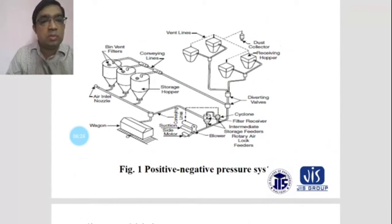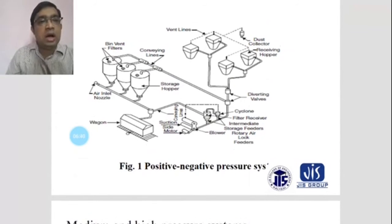The separated material is concentrated here, and another thing, the diverging valve, will also be here. On the right side of this is the diverging valve, and also the different chambers. They are like the dust collectors. You can see that these are the dust collectors, and the vent lines will also be here. The vent will be required for this.